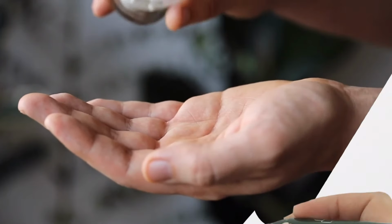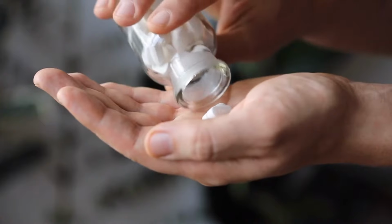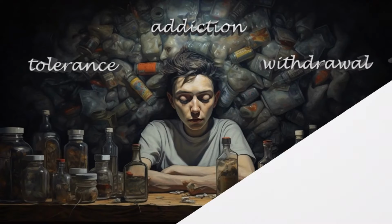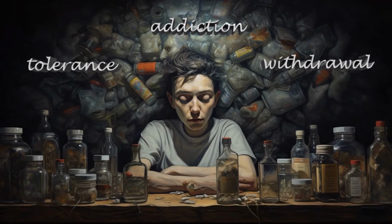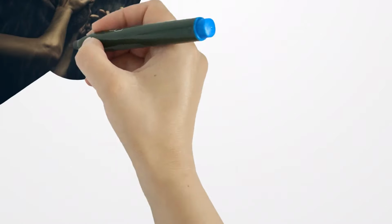It's essential to understand that these should only be taken when absolutely necessary. Regular use can lead to increased tolerance. That means you will need a bigger dose for the same response, and to addiction, that means you will have the craving to take the pill when you don't need to, and ultimately lead to withdrawal.